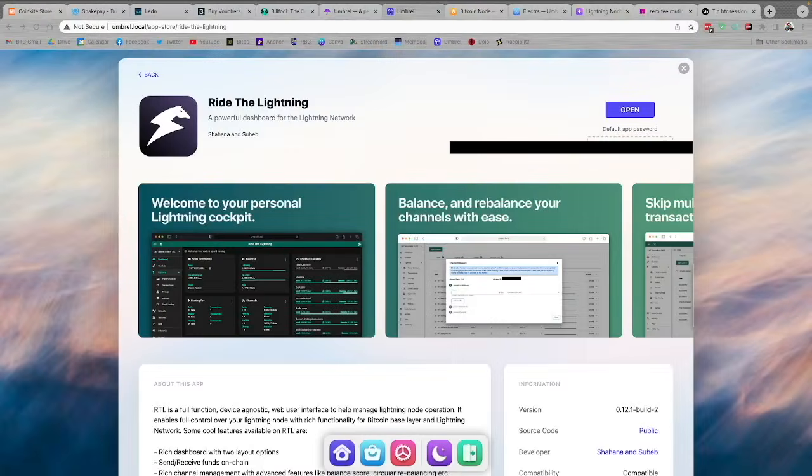After a few minutes, the application will be downloaded and installed onto your Umbrel node, at which point you'll see an open button here. And underneath, you'll also see something that says default app password, which I've covered up here. But this is the default application password that you'll need to open the application. This is different from the initial password that you set up for your Umbrel itself to unlock it. And it can be copied. There's a copy button here. And from within the app itself, I believe you can reset this password if you see fit.